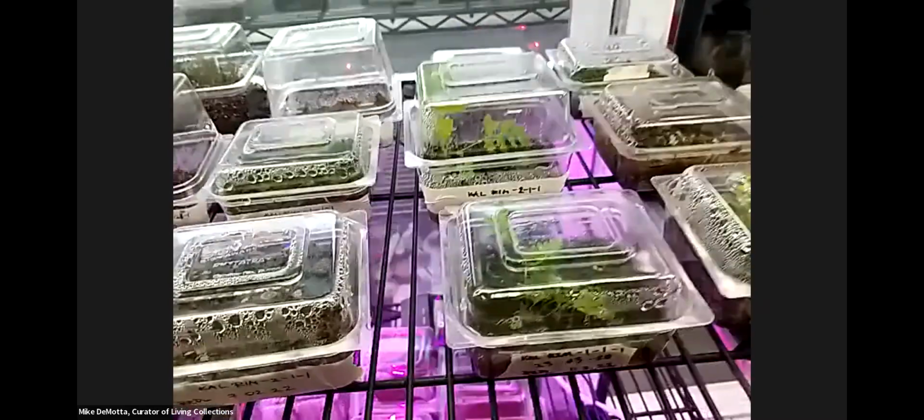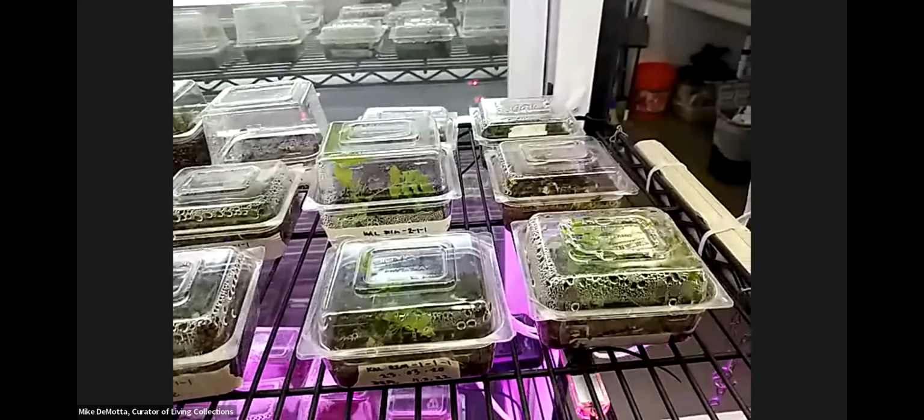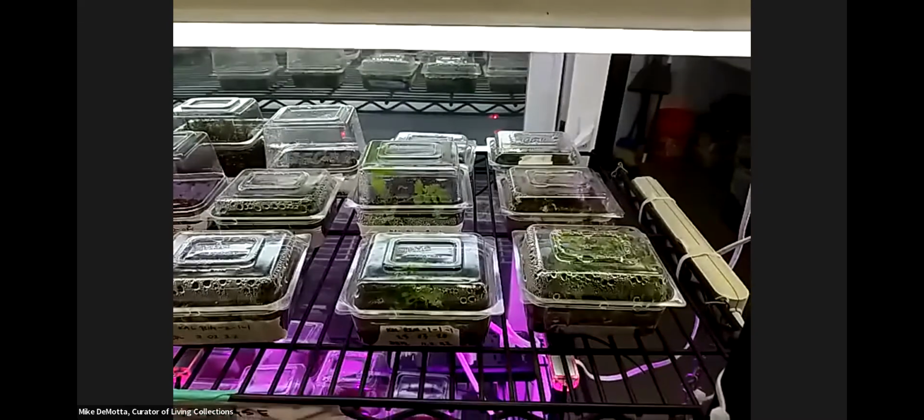To use as a comparison, when possible, fresh spores are collected of the same species. So we can use the fresh collection sort of as a control and see how it compares to the dried specimens that are coming out of the herbarium.